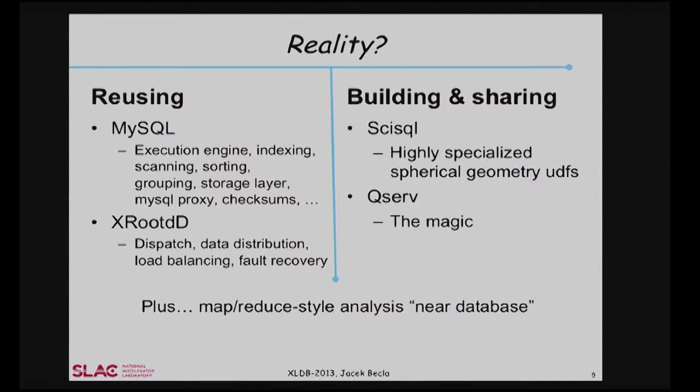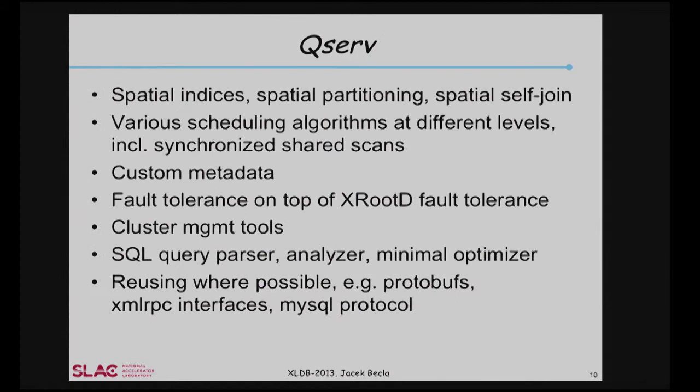So in reality, we are using MySQL, we are using XLDB, which we just heard about. So we have a lot of features like execution engine, indices, scanning, sorting, and then load balancing, fault recovery. So we get it from those 2 systems. We are building SciSQL, which is a tiny set of user-defined functions for the spherical geometry, and then Qserv, which is the magic that glues it all together. And we are also planning to run MapReduce style analysis near the database. So we will provide access to the data through a MapReduce style interface, and users will be able to run whatever they want if they can't do it through SQL.